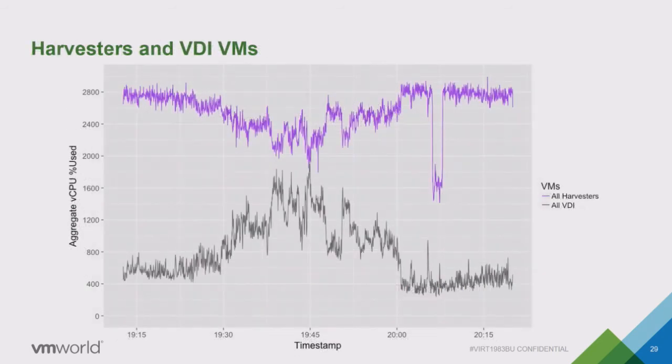Okay, so let's look a little bit more closely at this. This is looking at a 1 hour period. And now what we're doing is we've got the same summation of all of the VDI workloads in the black curve again, and now I've added together the two harvester VMs, so you can see in aggregate what's going on. And you can definitely more clearly see here that as the VDI VMs start to require more CPU utilization, the harvesters give it up, and then the reverse happens. And as Wayne said, this is purely a result of using the share setting at the vCPU level in vSphere.